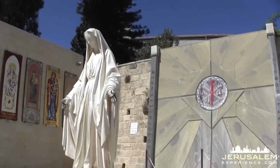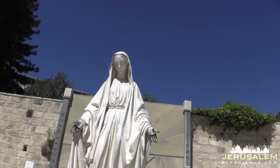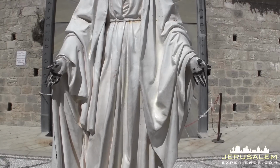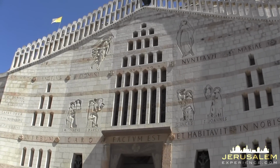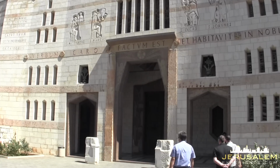Here, right next to the entrance to the church, Mary welcomes us to her home. Watch her hands as they are black from the hands of many people who have touched them. Before we enter the church, let's have a look at the gates to the church.